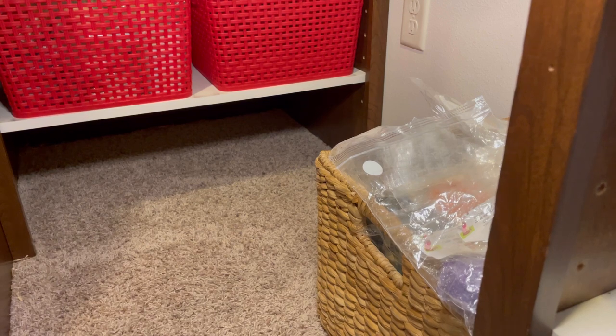Okay, so we're back in my closet. I'm going to organize them by vendor.